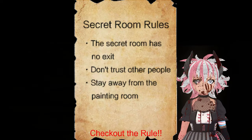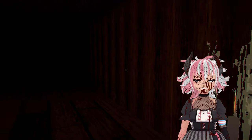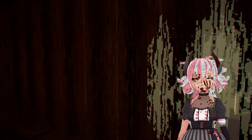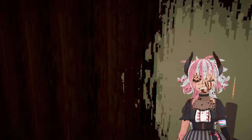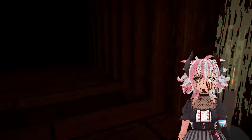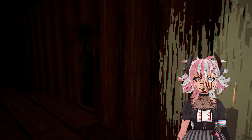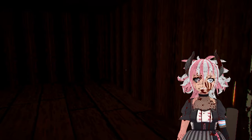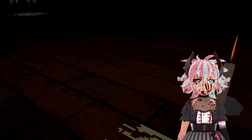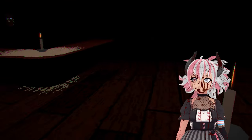Check out the rule. He does say check out the rule, which is interesting. And I don't see any other indication. You can still open the door, but maybe we can go back the way we came instead? No. It doesn't look like there's anything there now. I don't think it's on the floor, and it doesn't look like we can illuminate the ceiling.